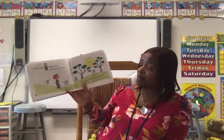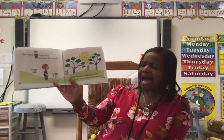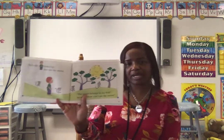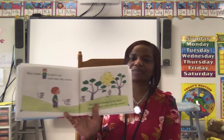Then little M looked up and saw the moon. The moon belongs in my box, he said. How can I get the moon? Boys and girls, can he really actually get the moon? Not really, but let's see what happens in this story anyway.